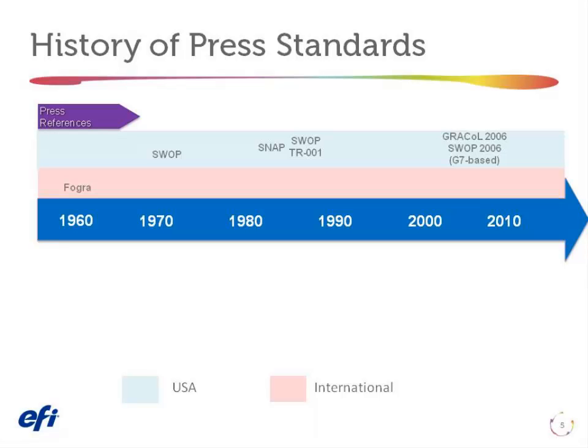Moving forward into the modern period here, a little bit more modern, in 2006, we had GRACoL, a couple new G7-based SWOP standards come out, and these are the first full set of appearance matching references in the US to cover different types of sheets. Again, GRACoL for a number 1 sheet, SWOP for a number 3 or a number 5 sheet, depending on the version of SWOP you pick for that standard or that reference.